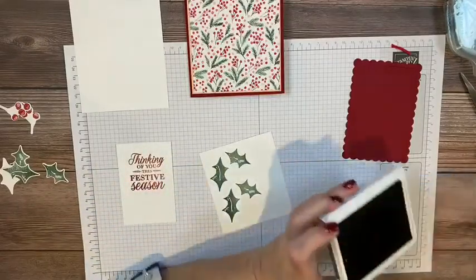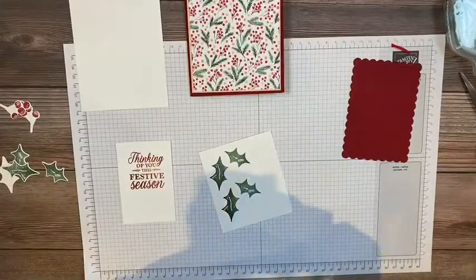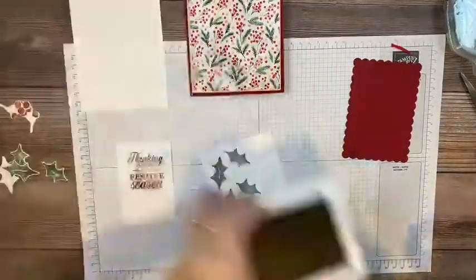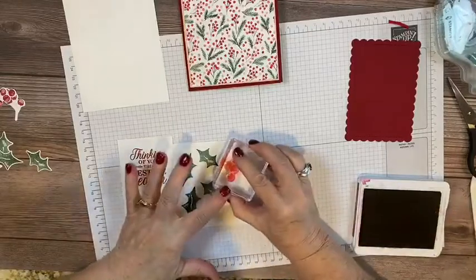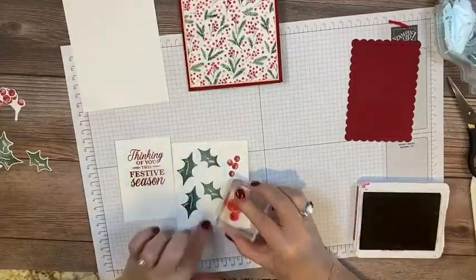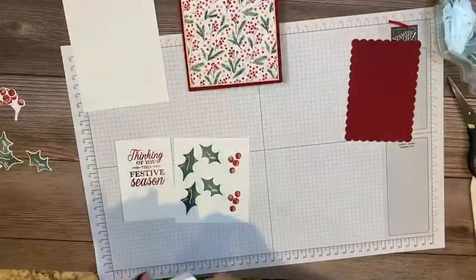And then I want to make sure that I add some holly berries, because what more than just the pokey little leaves. But I don't want the stems to show, so I'm just going to do it like this. And I'll show you how I'm going to manage that. Again, we have dies to cut these out, makes it very simple.